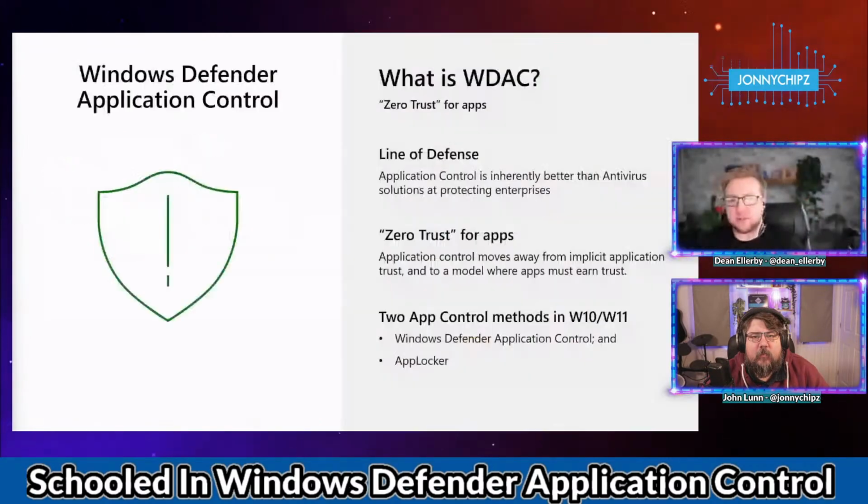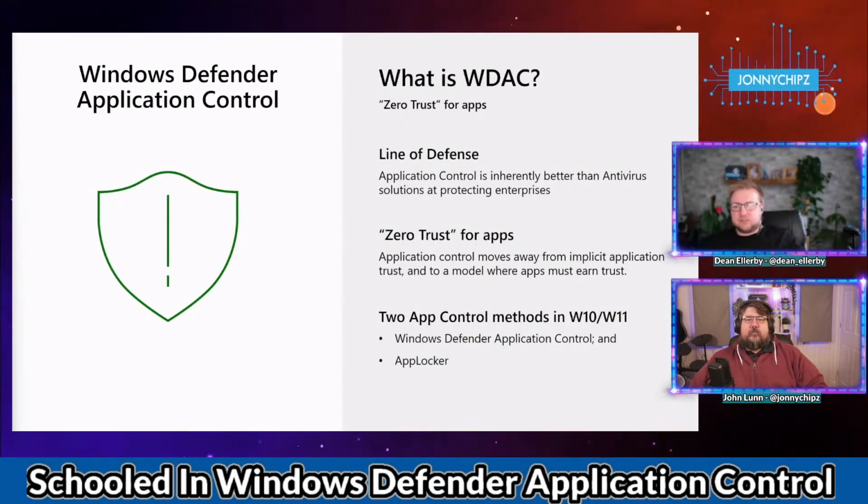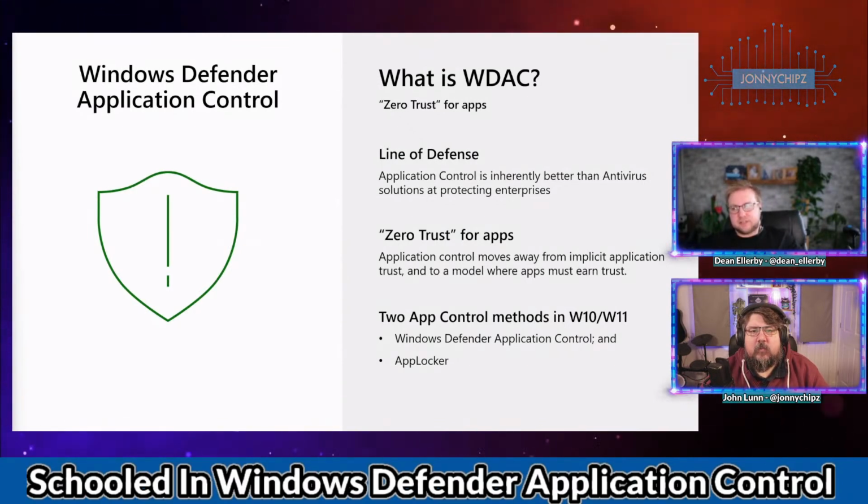Fundamentals of Defender App Control then. It is as close as you're going to get to zero trust for apps. It's a crucial line of defense for protecting enterprises given today's threat landscape, as you mentioned in the introduction, and it's an inherent advantage over traditional antivirus solutions. Specifically, application control moves away from an application trust model where apps are assumed to be trustworthy because they're installed by an administrator. They instead need to earn that trust in order to be able to run. They need to earn that trust at every launch. So Windows 10 and Windows 11 include two technologies that can be used for this, and they are Windows Defender App Control, which is what we're talking about today, and AppLocker.